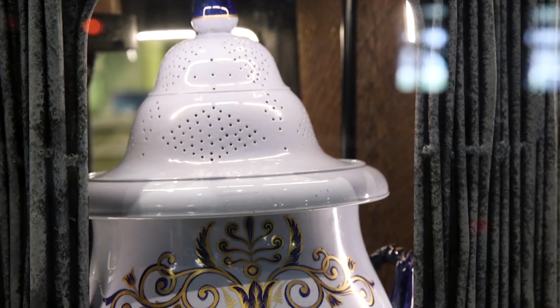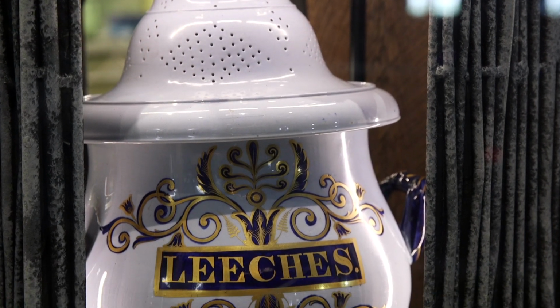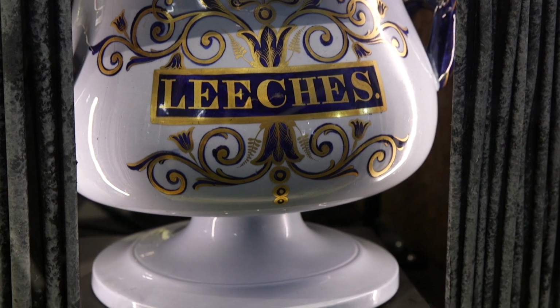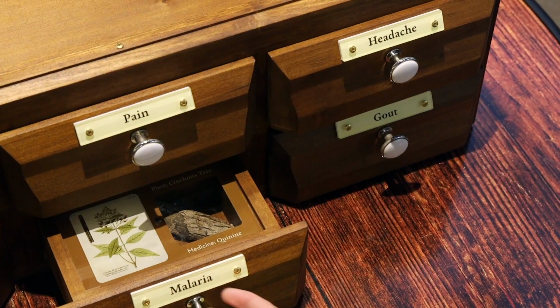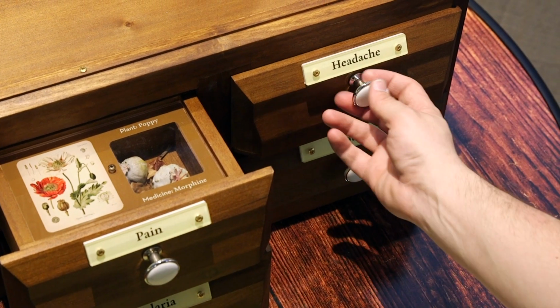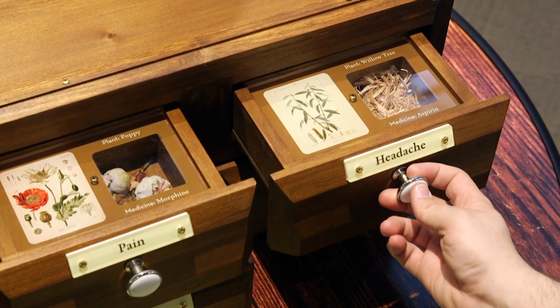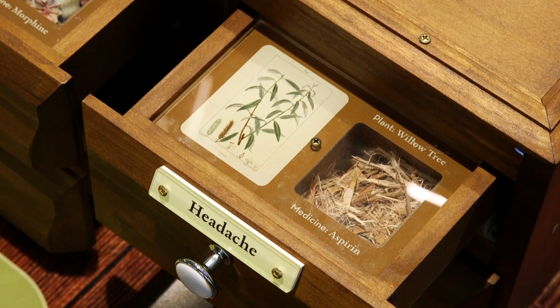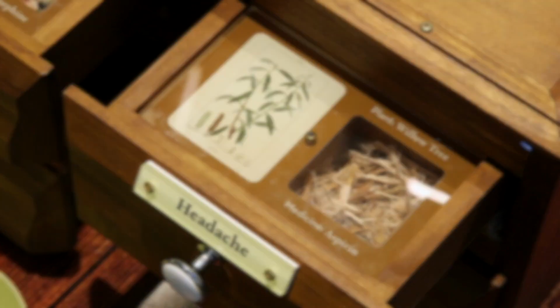Things such as leeches, showcased by one of our favorite collections items here at the Science Center, our leech jar. We also have an apothecary-style chest that talks about the different plant-based medicines used to treat common illnesses in the past that we still use today, things such as willow bark into aspirin.